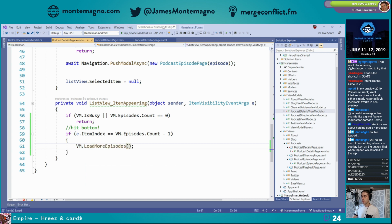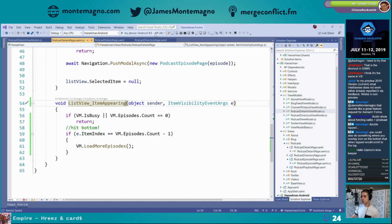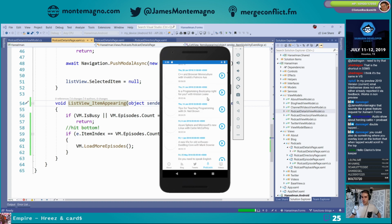There we go. Let us try this out. Let me double check something really quick. Make sure I don't have any keys or anything like that. Okay, cool. Let's see if this works. You could also do something where the overlay icon on the bottom, when you tap, would scroll to the top. Yeah, that's true. If I looked at that UI, there's probably a lot of room for improvement here, like sticking something to the top, like an overlay. That'd be nice.